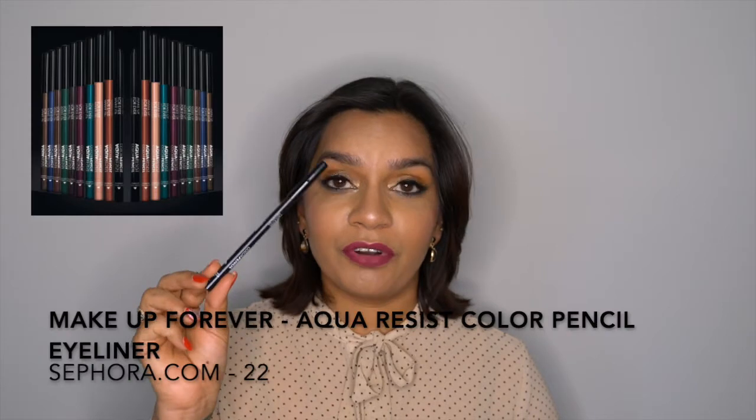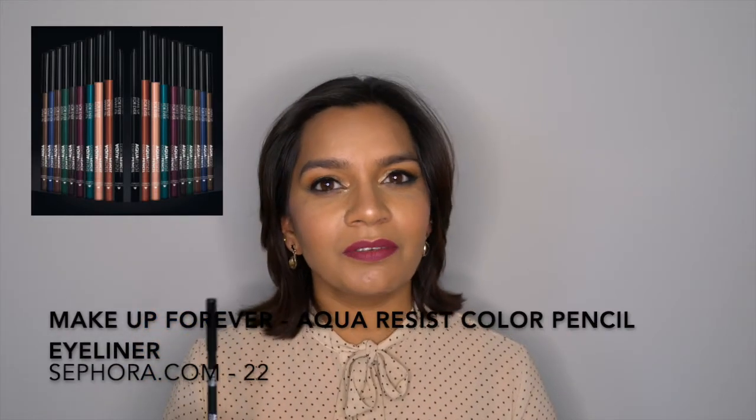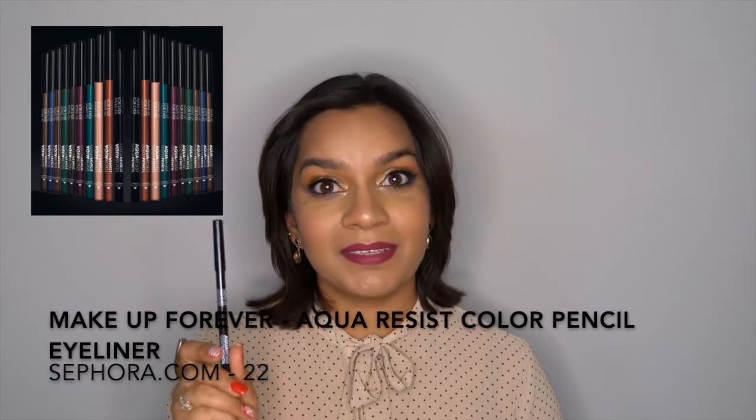My eyes are done, my eyeshadow is done, but I always like to use a Kohl pencil, and my favorite Kohl pencil for this year has been the Makeup Forever. It's been in the market for a long time, but I wonder why I did not give it a try. It is a one-stroke pencil, I would say.